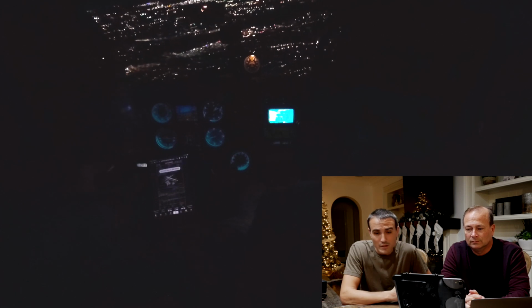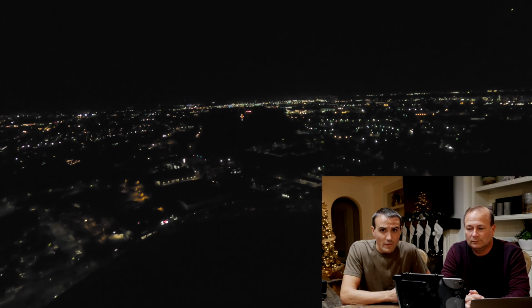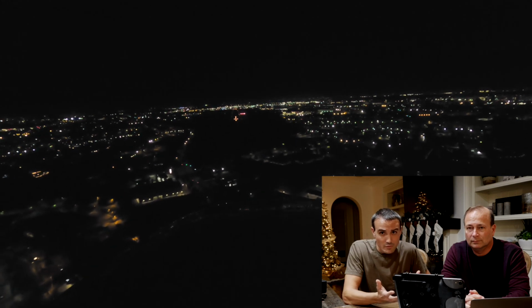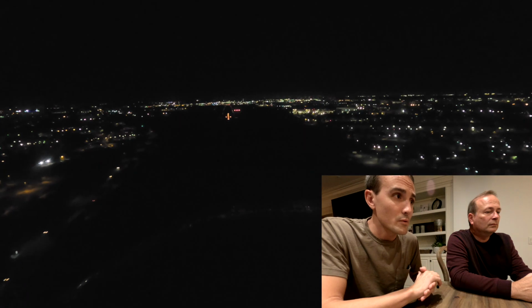So things happen quick. You have to stay above and ahead of the airplane, otherwise you can't recover fast enough and then you may need more time. So that's why being comfortable with your instruments in the airplane at night and knowing where everything's at and it functioning properly is very critical and important.